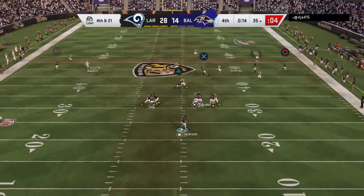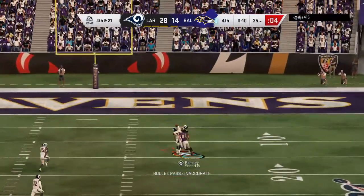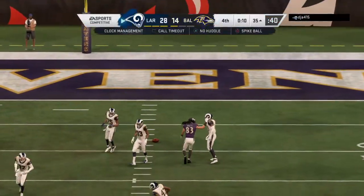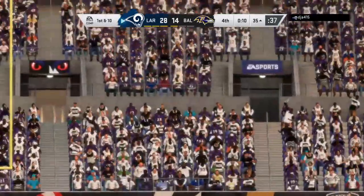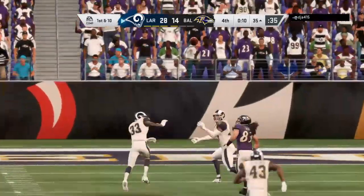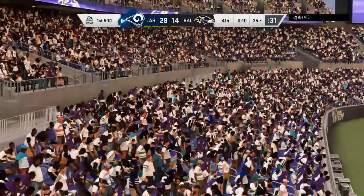Fourth down, here's Jackson. He's going to let it fly. And that's incomplete. Clock stops with 10 seconds left. They had to go for it with such little time remaining. And the Rams get the football in outstanding field position.